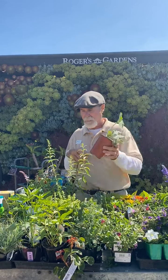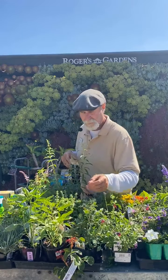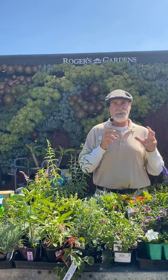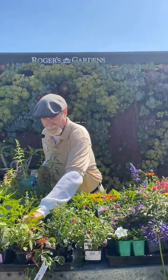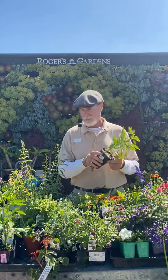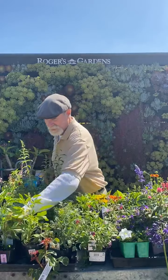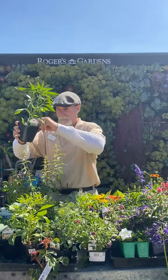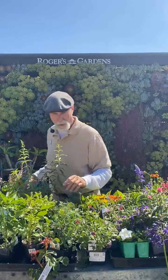Tomatillos you can still plant. Like the giant tomatillos, I'm going to probably plant some tomorrow. It's a giant variety called Cisneros, so I'll plant those. Your peppers, you could still keep on going with your peppers. These are jalapenos. You can still do those. And then shishitos, I'm still planting shishitos. You know, they love the heat. Peppers love the heat. Just give them enough water.